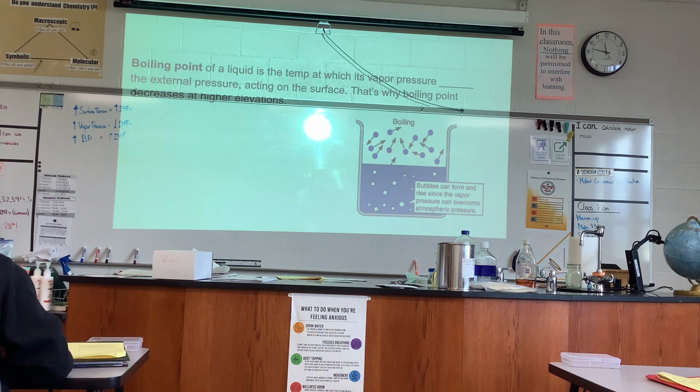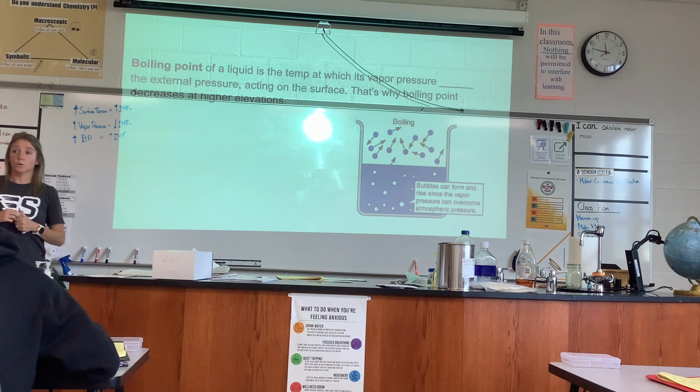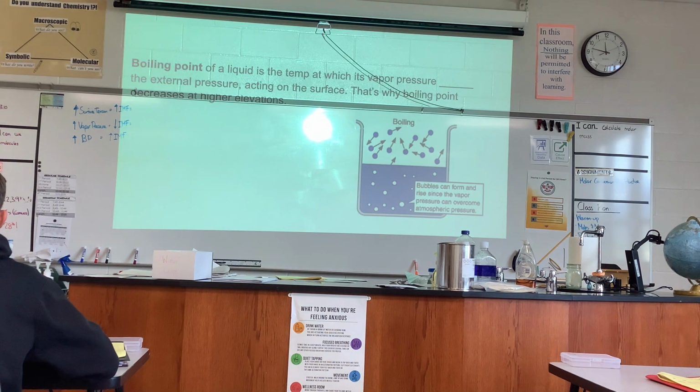That's why, once again, nitrogen has a boiling point of -300. Is it hard to get them to go apart? No, it literally just will go apart on its own. What's helium's boiling point? Like 2 Kelvin? Something like that. It's pretty small.